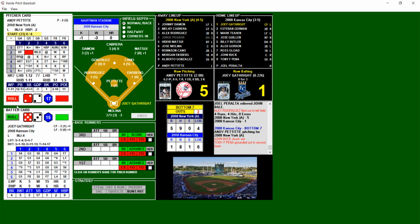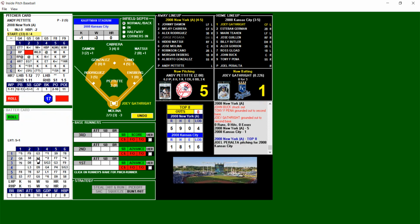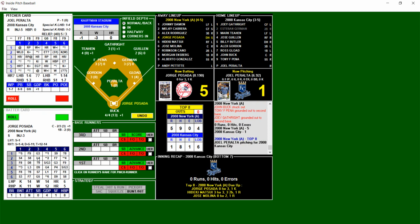2-2, blank. 3-2, and that's going to be a ground ball to Cano. And that retires the side. No runs, no hits, no errors as the Yankees make quick work of the Royals. It's 3 up, 3 down. After 7, New York 5, Kansas City 1. We go to the top of the 8th.